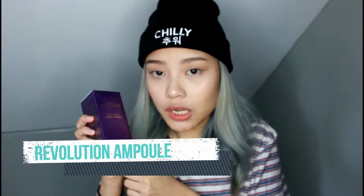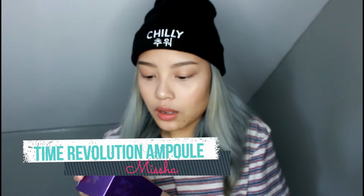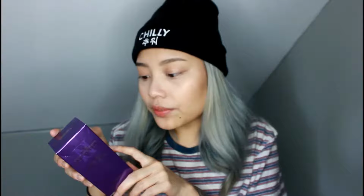All right, so this next product I've been actually using too. For the next item, it is this Time Revolution by Missha. It is a night repair ampoule. Basically, it says highly concentrated essential ampoule to help make sleek and firm skin with a translucent tone and healthiness by improving skin condition. I've been using this one. This is actually very popular, I heard.